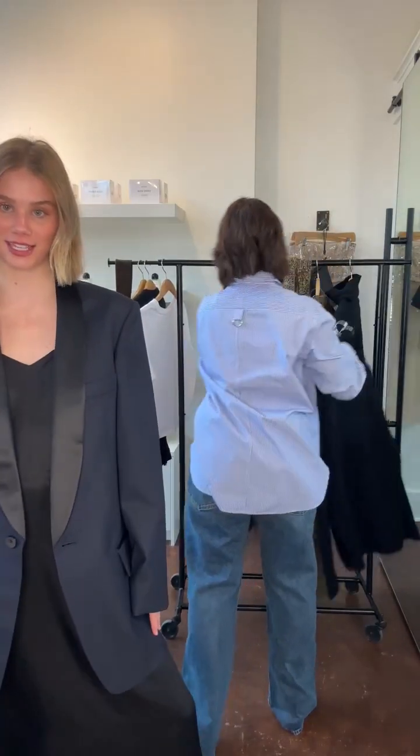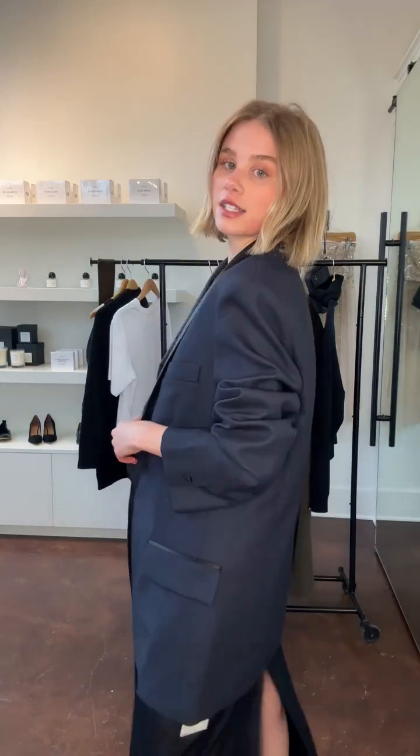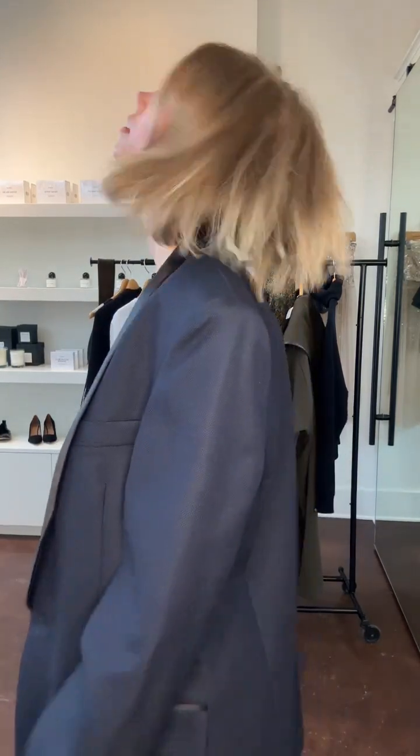Next hero piece. Again, I feel like this is so me, so I feel so good in this. Love it. So the next hero piece is part of our new Tibby winter capsule. It's this tuxedo blazer. I think I'm wearing a size 6. We'll double check on size. Yeah, I think it's a size 6. Is the dress too? This is a Tibby slip dress.